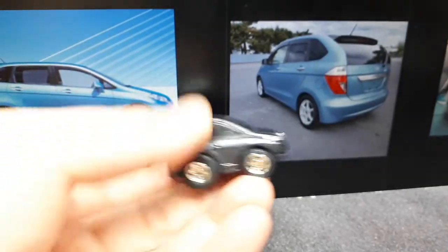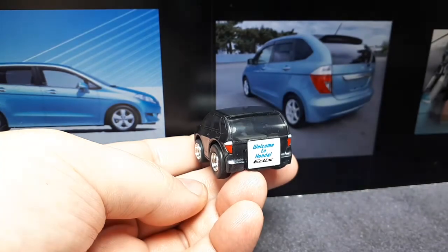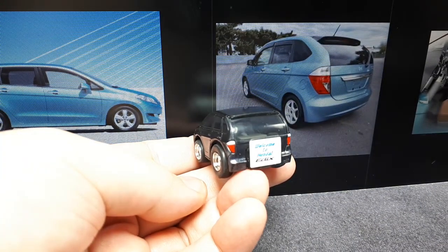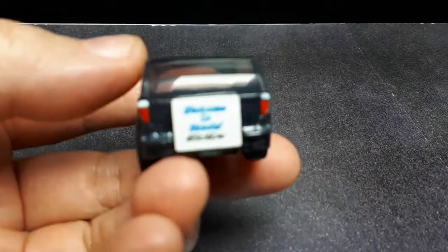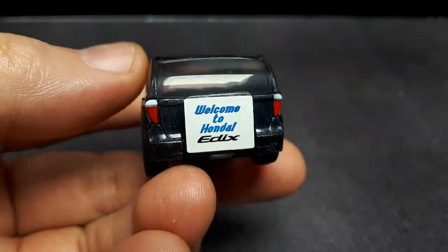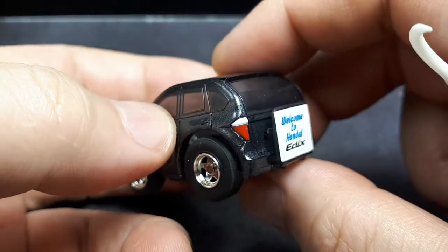It's got your standard Choro-Q 5 spokes. I guess that's a good choice. Alright, there we go. Let's see what else we have on this guy. It says, welcome to Honda Edix. I wouldn't be surprised if this is like a dealership model. Maybe it was sold at Honda dealers.